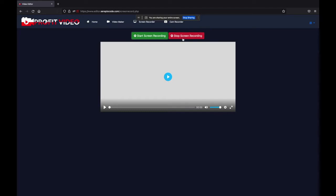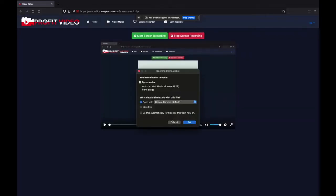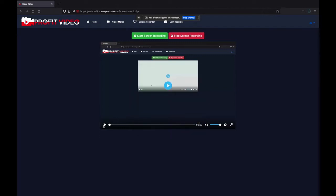And if I click on stop recording, I'm going to give it a file name, demo, and I'm going to save it. And I'm also going to be able to see it right here to see exactly what I did during this screen record session. You can even open up your camera so as to record yourself and have a cool presentation.